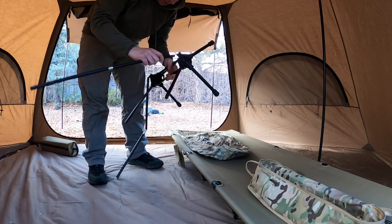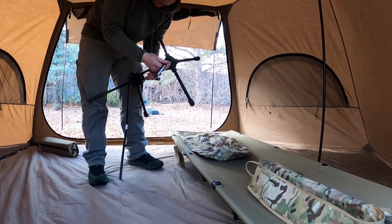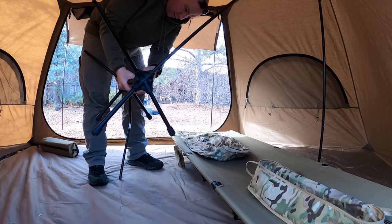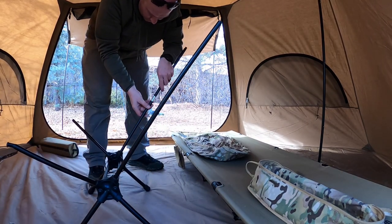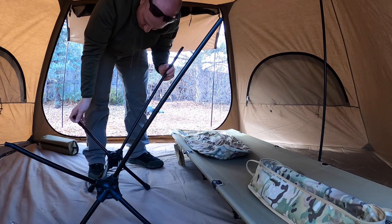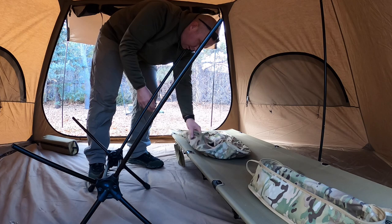Scares me because the feet, the legs, I need to make sure they stay in. That is so odd. So if you go to pick up this chair, that's no good. No good. One Tigris, why does it do that?